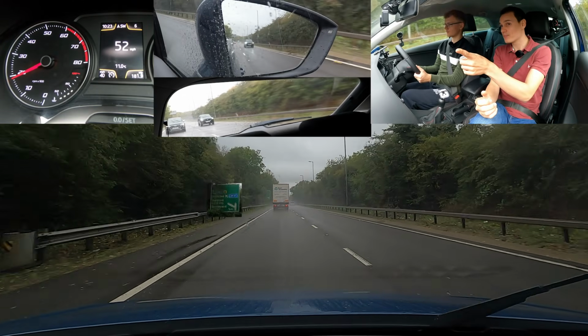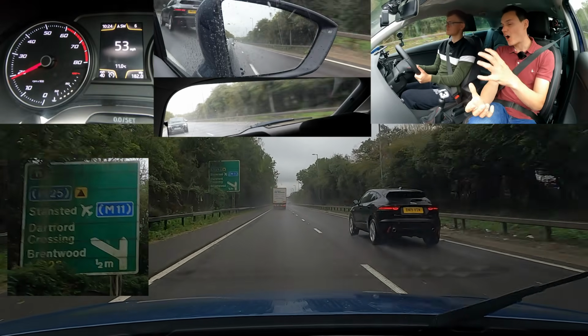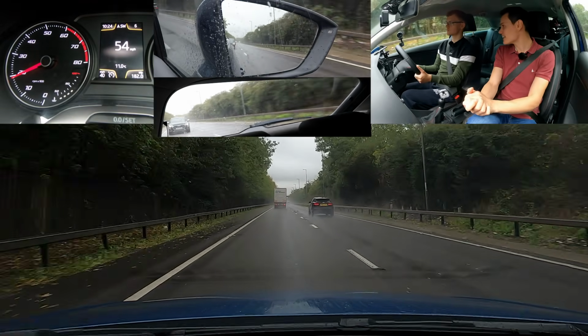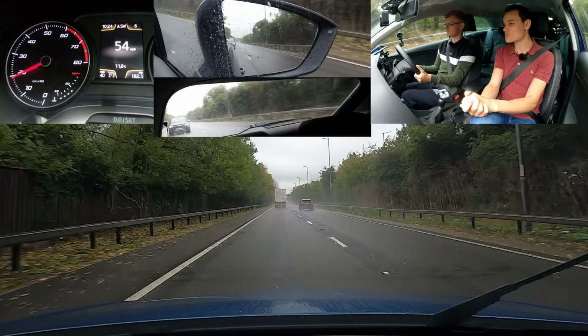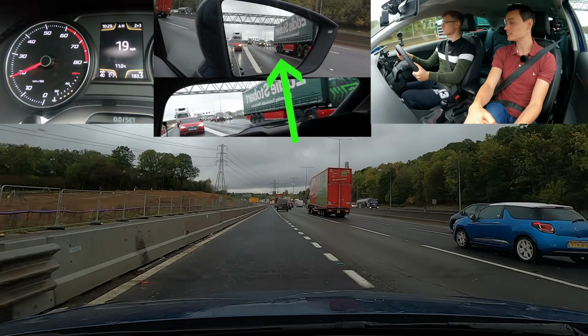Can you see the sign there? It says half a mile, and we're actually leaving there. And by the half mile mark, you want to be trying to get to the left lane. Don't leave it to the last moment. Very good.